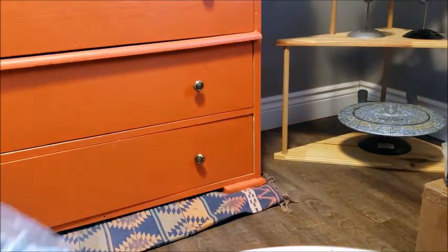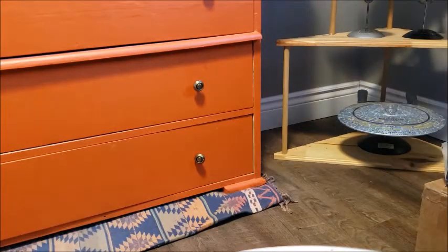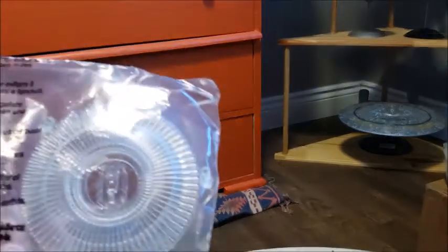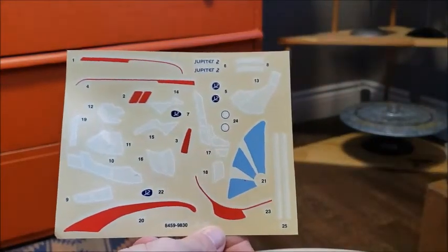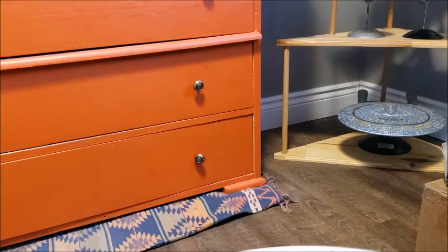Lost in Space base. And all the parts of the ship, all still in its original bag. So that's great. You've got something clear here. I'm sure the instructions will tell us what it is. Oh, you've got the decals. There you go. Now there's the decals. Still pretty good after all this time. Keep it under that blueprinter thing.